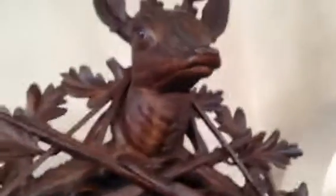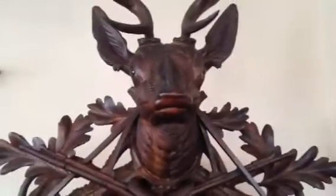Up top you have the cross hunting rifles on the pediment. And you can see that they're slung over the stag, and they have these wood straps that hold them up. The detail of the carving on the stag is just fantastic. You can see how large he is.